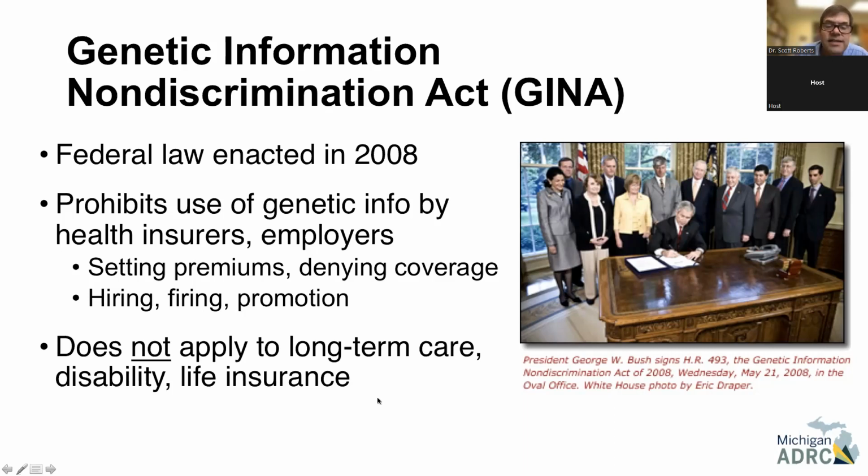That's not to say that these industries are actively using genetic information against people. I don't think that's the case, but just to point out that this is a limitation of the legal protection afforded by GINA. So if people are thinking about genetic testing, it may be useful to think about whether they are planning to apply for any of these policies and try to do their homework on whether or not their carriers would want to know about any kind of genetic risk for Alzheimer's as part of this decision-making around long-term care insurance, for example.